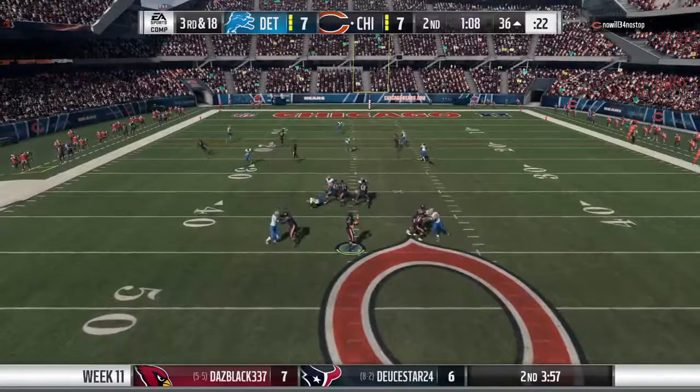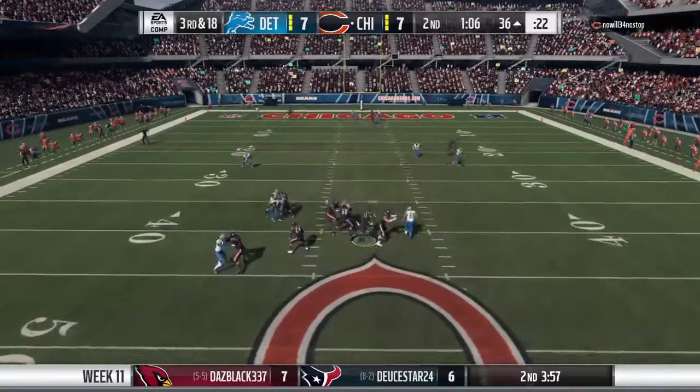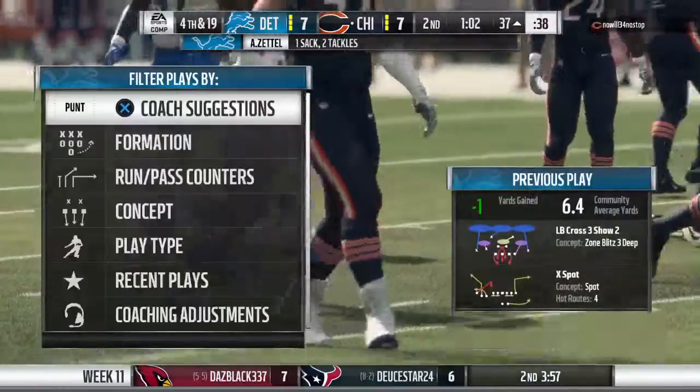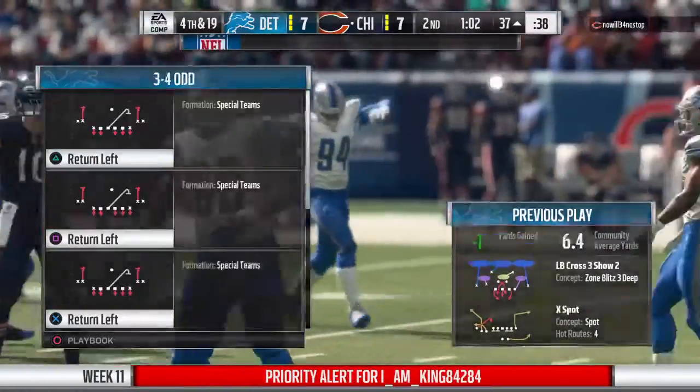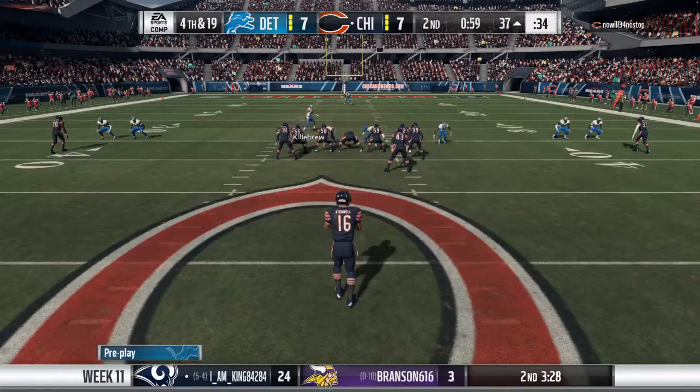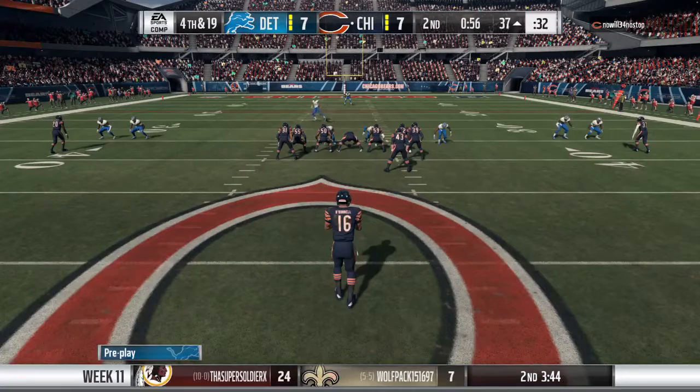From the shotgun is Trubisky. Under pressure again, and down he goes again. The amount of sacks that they've absorbed in this game is absolutely extraordinary. Let's just face it. This offensive line, flat out, cannot handle this pass rush. It's been demonstrated time and time again.